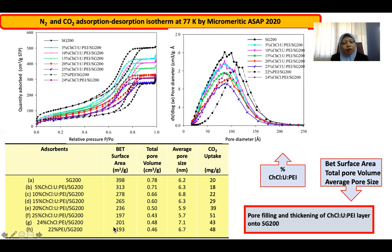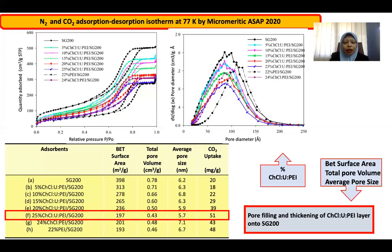And then people might say maybe it is due to PAI, so that is why we take PAI as a control. We found out PAI can go up to 48, but the ternary DES shows a higher CO2 uptake even compared to the binary system. So although there's poor filling and thickening of the DES onto SG200, we found out that this ternary DES can absorb carbon dioxide at a very high capacity. And this is the highest one.